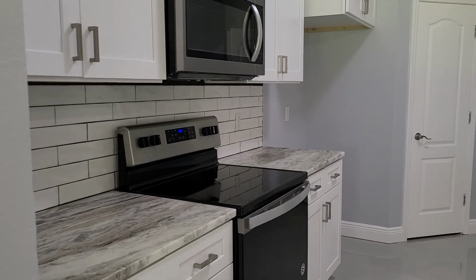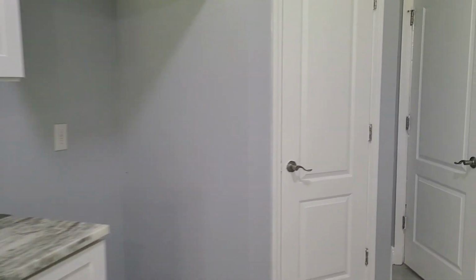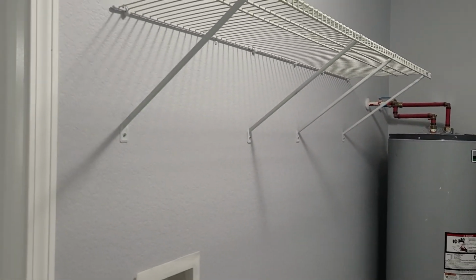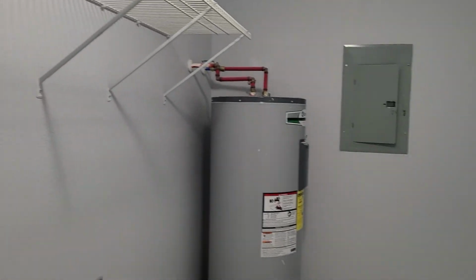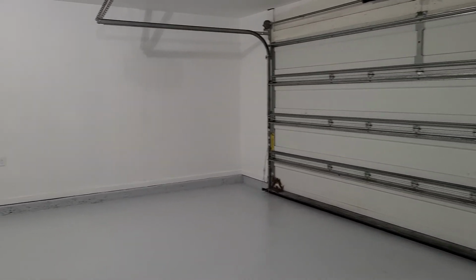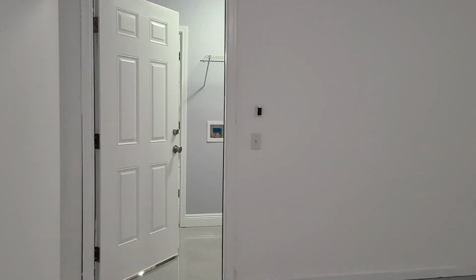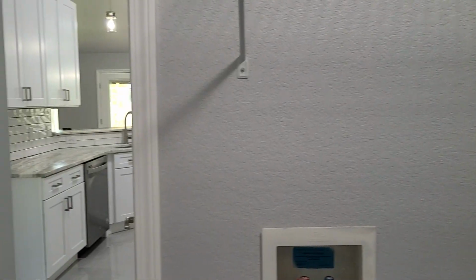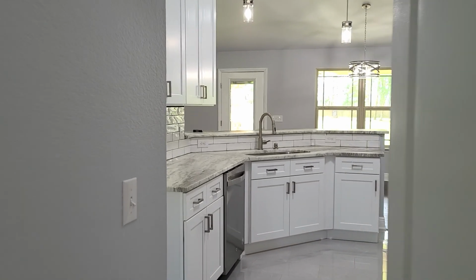We do have a pantry, as you can see, on our left-hand side here. And just through here, we have our laundry room, which is oversized. Plenty of room for additional storage here. And we do have the garage here. Freshly painted in here with painted floors. Very nice and clean in here. Pull down attic stairs for some additional storage. All right. So laundry and garage right here off the kitchen.